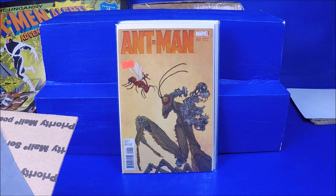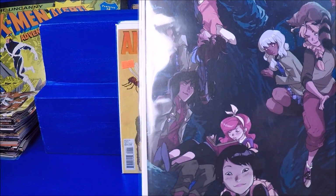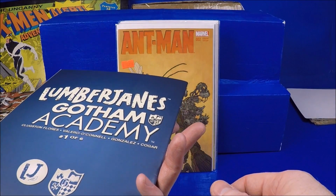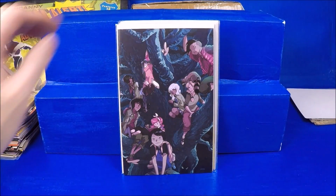And then this was a set of Lumberjanes Gotham Academy comics. I believe there's 2 in there. I gotta look in there. I think it's supposed to be a set. No, I guess it's just 1 issue. I thought it was supposed to be 2 issues. I am confused. Anyway, it's a cool Virgin cover.